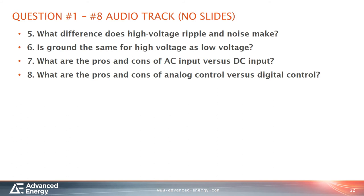Okay, next question. What difference does high voltage ripple and noise make? Well, given all we've talked about with ripple and noise, that's not a surprising question. So the answer is little difference or none at one end of the scale, or a very significant difference at the other end of the scale, depending on the application. So with unshielded high voltage leads, the ripple and noise can impact nearby circuitry. So even though your application may not be sensitive to ripple and noise, the nearby circuitry could become sensitive to the RFI from the ripple and noise. So you might have to shield the cable, or you might have to filter the ripple noise.